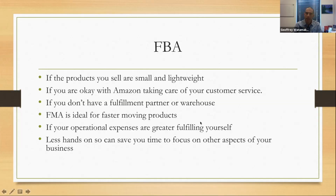FBA definitely frees up your time. It's a less hands-on endeavor because you're not picking and packing. You're not every day making sure that you're shipping products out to Amazon's customers. You are free to spend more time on advertising, building a robust catalog, which is how you present your items on Amazon, which we'll be looking at very shortly as well.